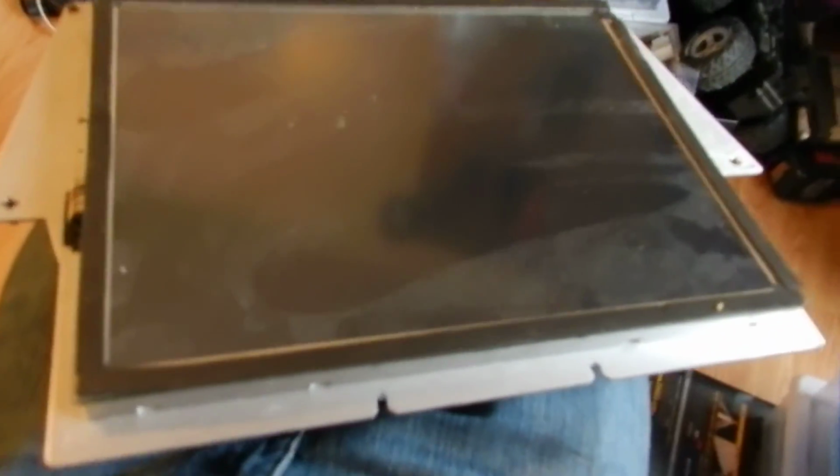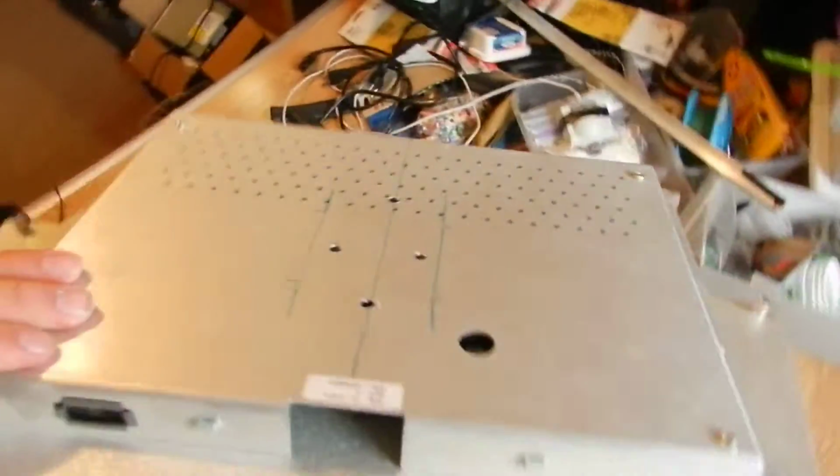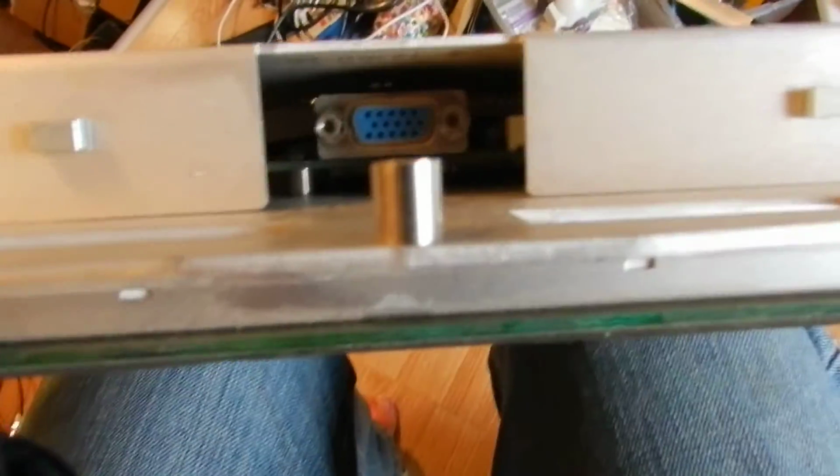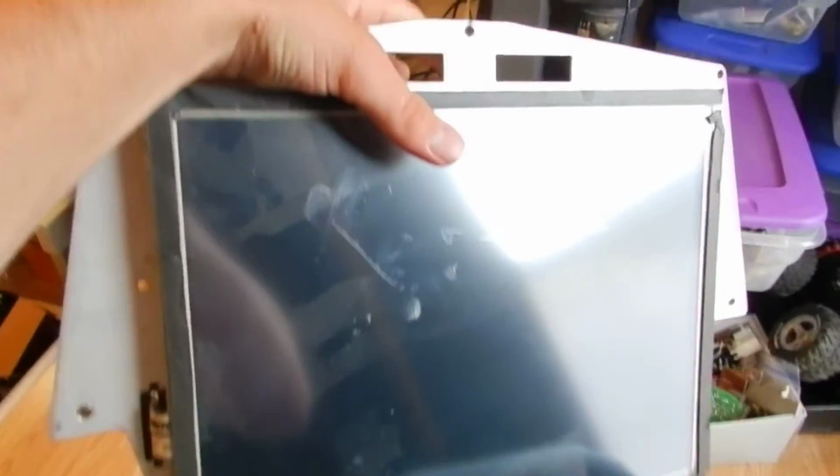This is a touch panel. I believe it's a 15-inch LCD display. I got these on eBay a while back for like 20 bucks. I mean, killer deal. And there you can see they have a VGA connection, and through this hole you apply 12 volts. Anyhow, these were pulled from medical equipment, so that's why they were kind of cheap.